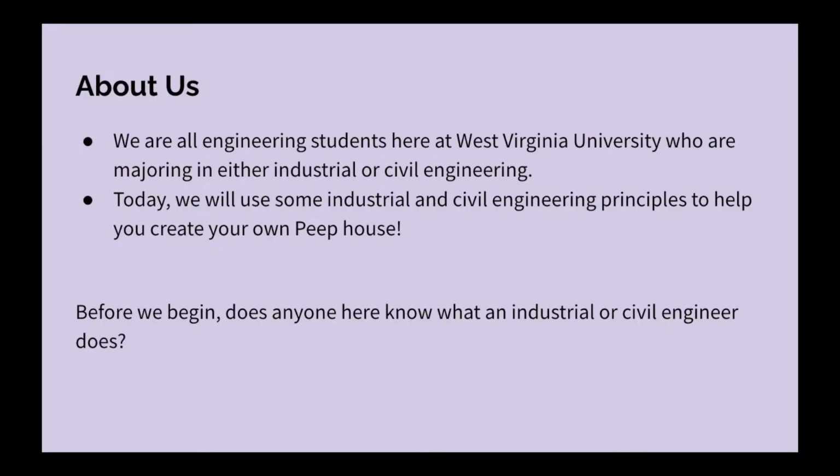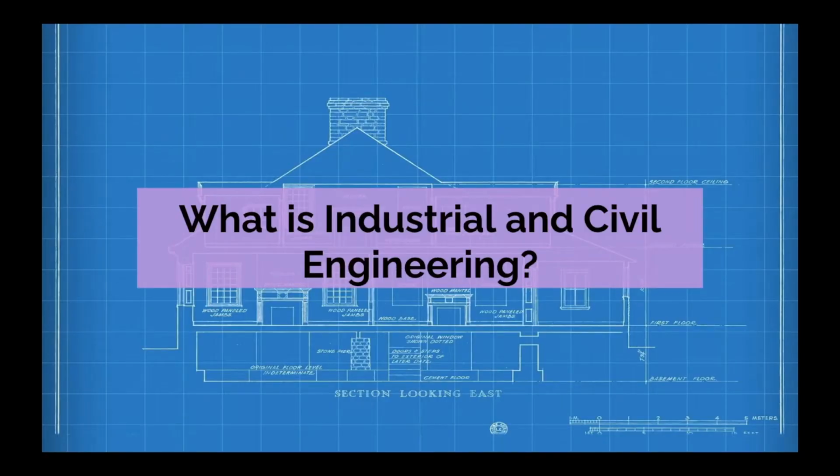We are all engineering students here at West Virginia University who are majoring in either industrial or civil engineering. Today, we will use some industrial and civil engineering principles to help you create your own Peep House. Before we begin, does anyone here know what an industrial or civil engineer does? What is industrial and civil engineering?